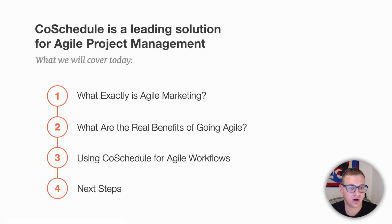But as we go along, what we want to talk about today is a few things. First, we're going to talk about what exactly Agile Marketing is. We're going to talk about the benefits of going Agile. And then we're going to talk about using CoSchedule to complete an Agile marketing process. Then we'll cover a few next steps.